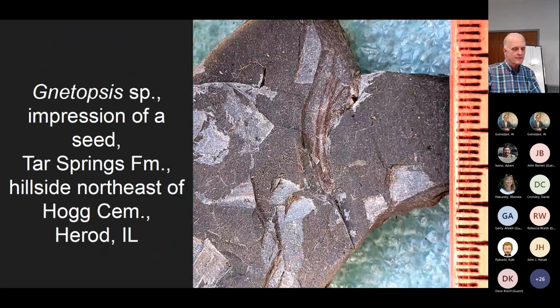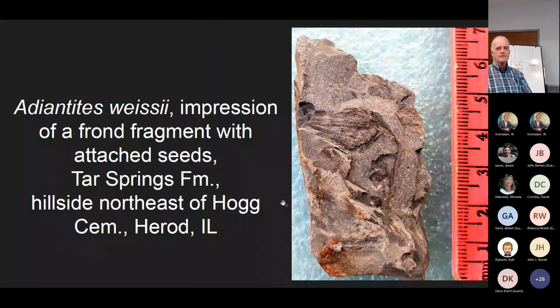Well, this is also a picture of Neuropteris, this ovule here and the long appendages, one here, one here, one here, and one here. There are 4 of them all together. And you're waiting for the end of the story.